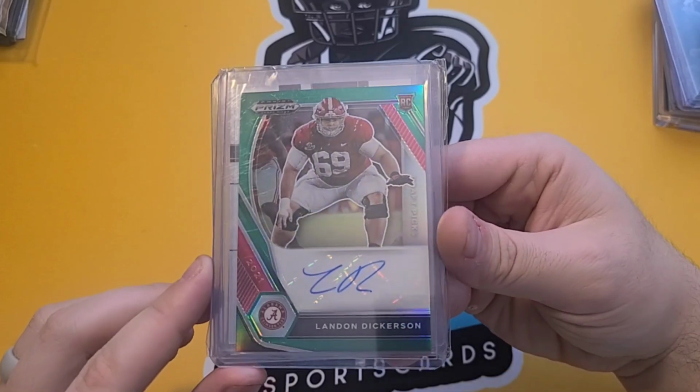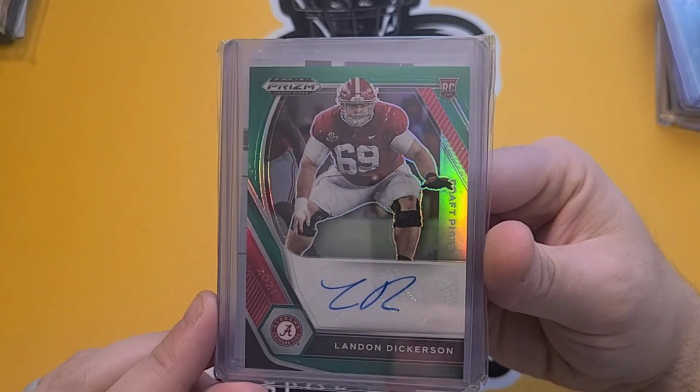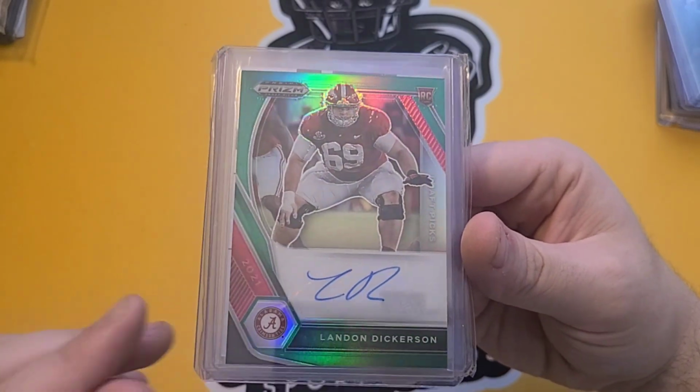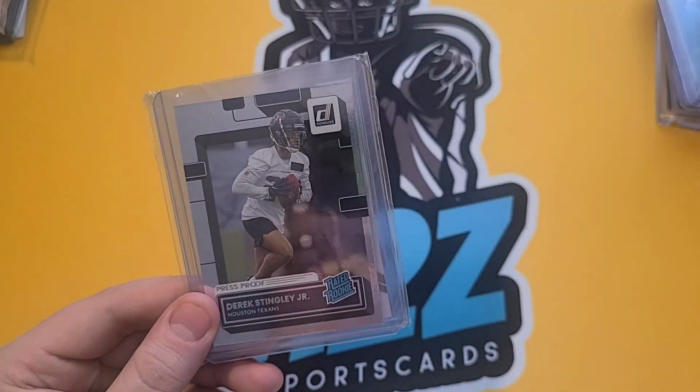Like this player, Landon Dickerson. Did not have him. Young player. He was on the Eagles team. He was a Pro Bowler this year. Lyman. We like Lyman around here. Did not have him, so that was a cool one.